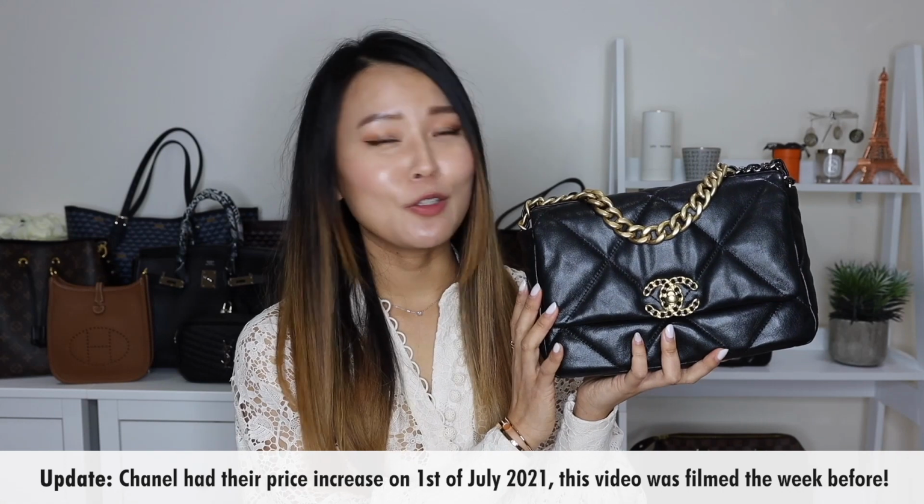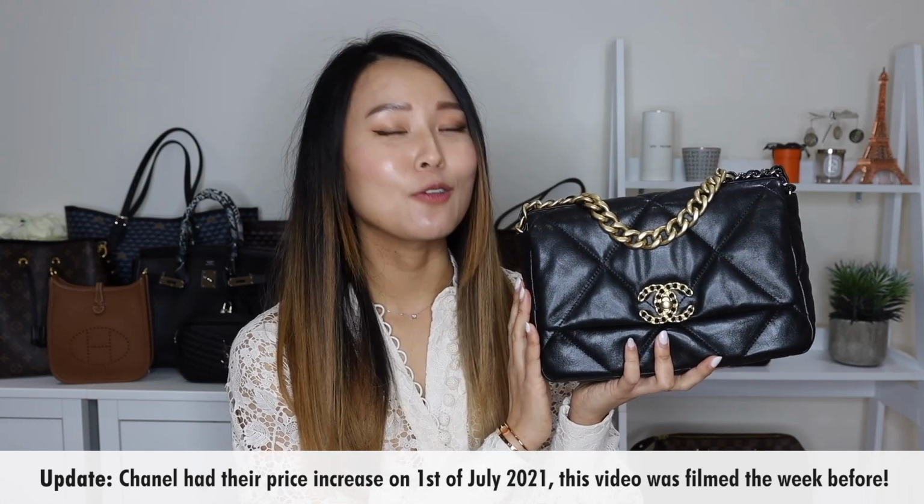So I ended up getting this pre-loved from an Australian consignment store, the Purse Affair, and saved a little bit of money, and I was really happy with that. And I know Chanel is about to have another price increase, so I'm just glad that I bought this when I did, because for the short 3 or 4 months that I've had it, I used it so much. I took it on a couple of domestic trips, and it's just a really nice, squishy, easy bag to use.